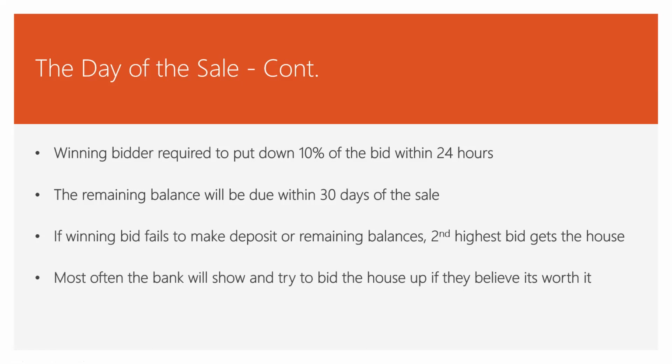Most times, banks will show up. Let's say the bank is the one that's foreclosing on this property. They're going to show up and they're going to bid on their property. They're going to make sure they bid it up to at least the appraised value, because they're not going to let that house be sold. If it's a $100,000 house, they're not going to let it be sold for $50,000. They'll just take it back.